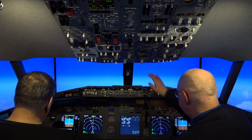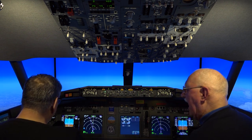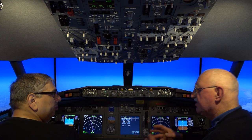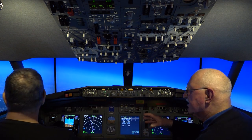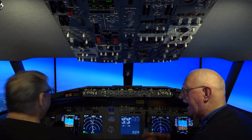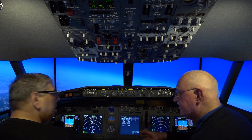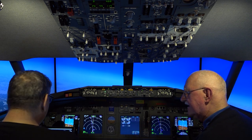288 knots. Is that 0.726 Mach? It is. Okay. Yeah. And since we are at cost index 6, we will never get above that. So we're going to be always running as fuel efficient as we can. Got it. That's how Mr. O'Leary wants it. So, does that make sense? It does.